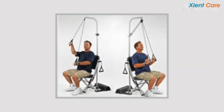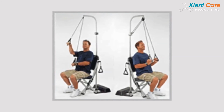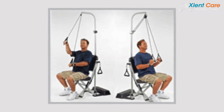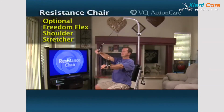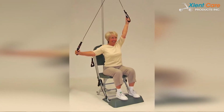Now, the resistance chair does have a pulley that fits onto the back of the chair. It's called the Freedom Flex. There's a pulley and it also has resistance cables. It is a great accessory to the resistance chair to get that flexion and out to the sides, abduction, range of motion in the shoulders to prevent and treat frozen shoulders.